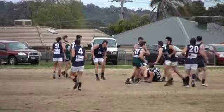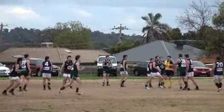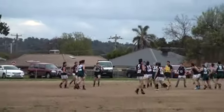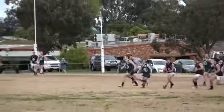The ball picked up there by Jared Tilley, who wore a high tackle there. And was he winning a free kick? No, the umpire calls for the footy. So we'll have a ball up at centre half forward for Greensborough. Smashing that one away there was Kogan. Hit it to the fat side of the ground.